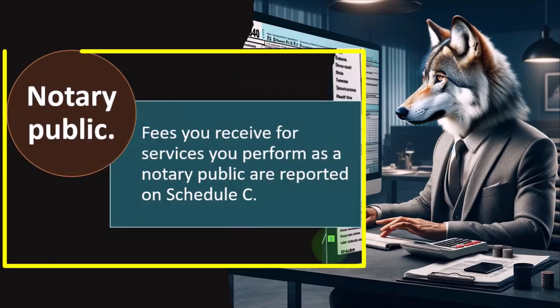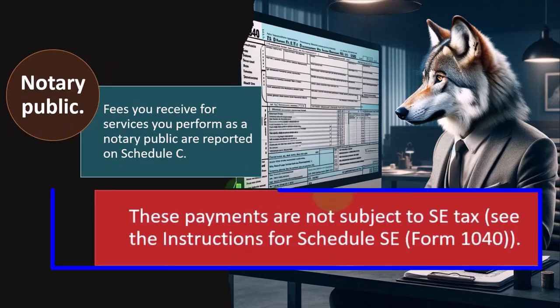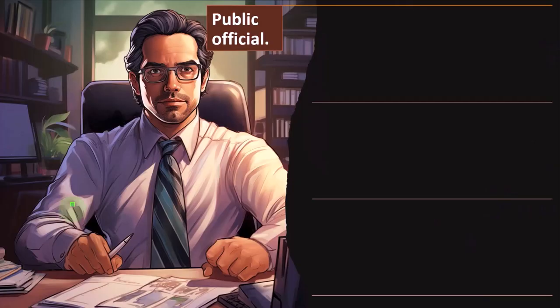Notary public. Fees you receive for services you perform as a notary public are reported on the Schedule C. So these payments are not subject to SE tax. See the instructions for Schedule SE. That is a huge important note if you are a notary public and reporting the fees on the Schedule C. If you cannot be subject to self-employment tax, then of course that would be a benefit.